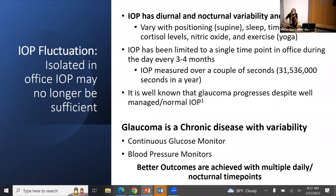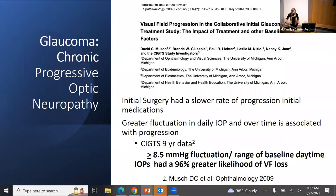It's also known that glaucoma progresses despite well-managed IOP. It's a chronic disease with variability. So why are we not monitoring and managing it like we do for diabetes and high blood pressure? With a lot of these chronic diseases, we know that outcomes are better if there are multiple time points.